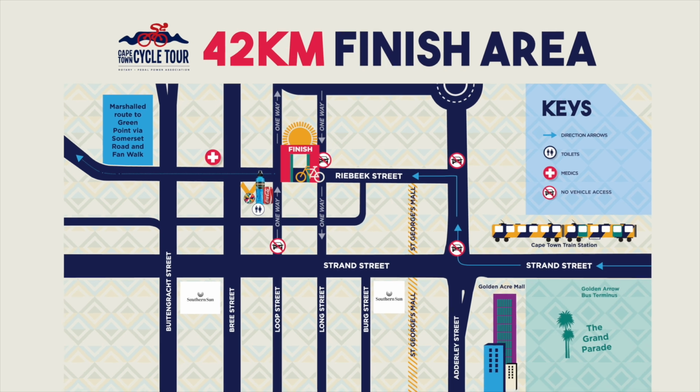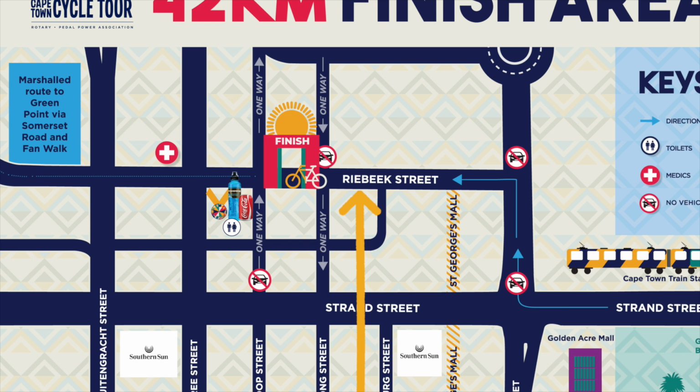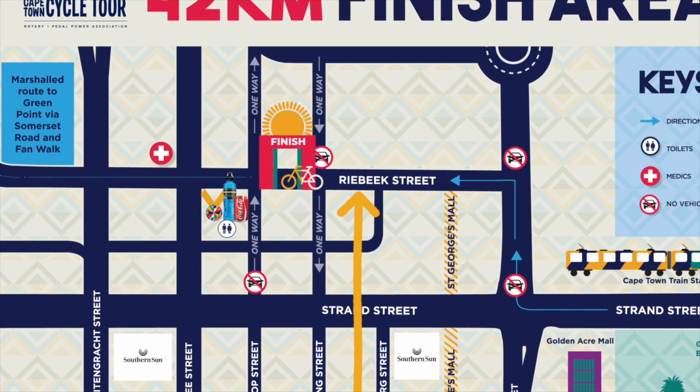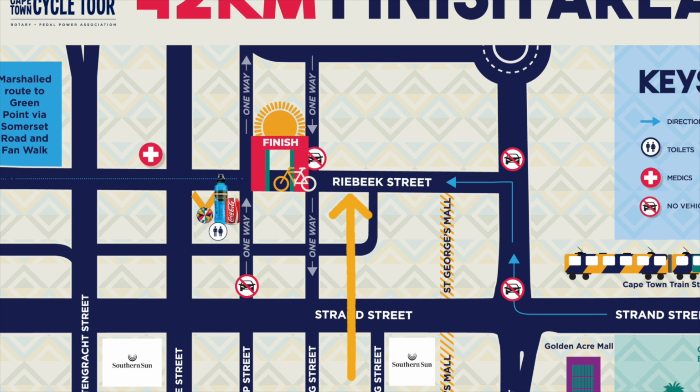Tog bag drop-off for the 42-kilometer riders will also be facilitated at the info tent on the Grand Parade. These will be ready for you to collect at the finish with some clean clothes and walking shoes after the ride. These tog bags will be transported to the finish area in Riebeck Street to await your arrival. They will not be transported to the Greenpoint precinct with the 109-kilometer tog bag truck, but will be at the finish in Riebeck Street, as mentioned.